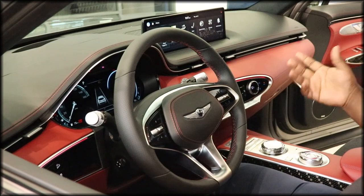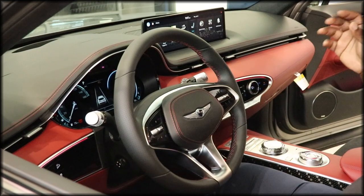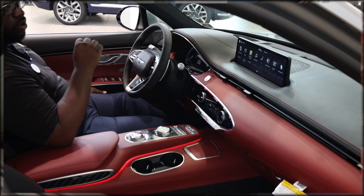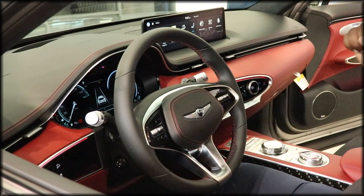As far as everything else in this vehicle, you'll be able to adjust it to your liking. You'll be able to make this car as customized to your preference as possible, so that no one can really distinguish this Genesis from any other Genesis on the road.